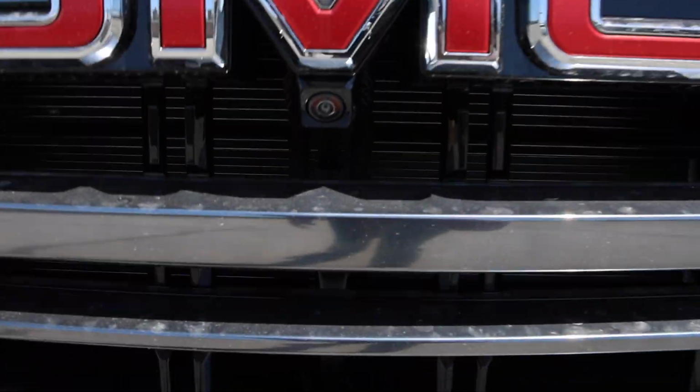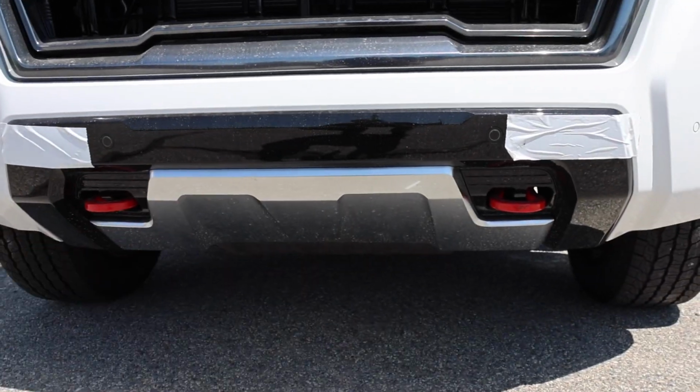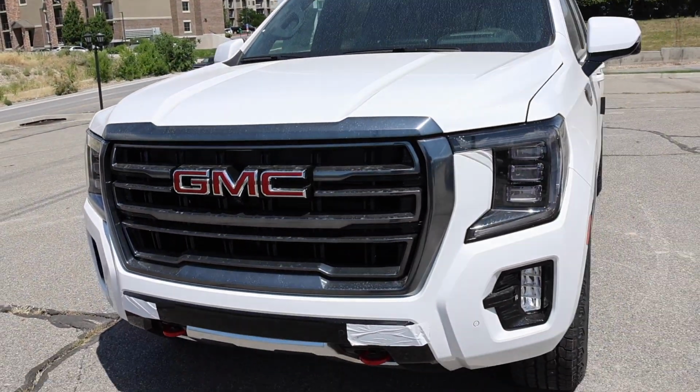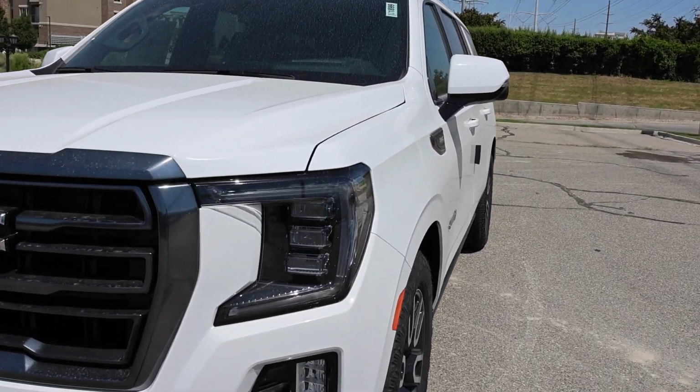Forward facing camera right there, and you have more of that black chrome down below with like a silver trim piece, which is plastic. Red tow hooks, and I think that the front end really does just hit well. Full LED headlights and fog lights.